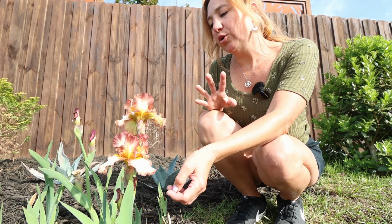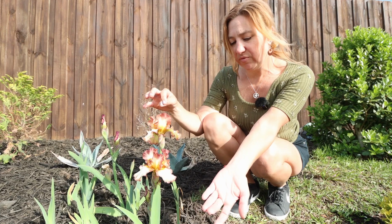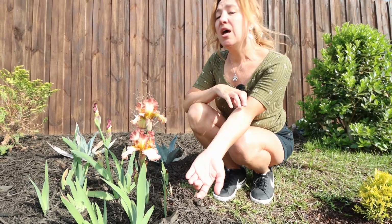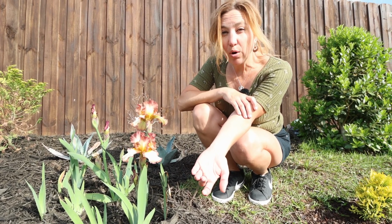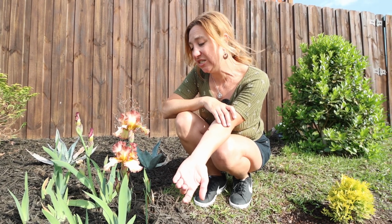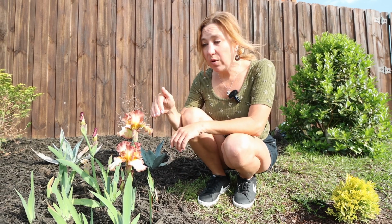This one, I just call it a root beer float because it's kind of got a brownish tinge to the flower petals at the top and then kind of creamy colored petals in between. Now my mom gave me this. She separated it from her own garden. Neither one of us knows exactly what kind of iris it is, because if we did know, we would be buying a lot more of them. It is my favorite one.